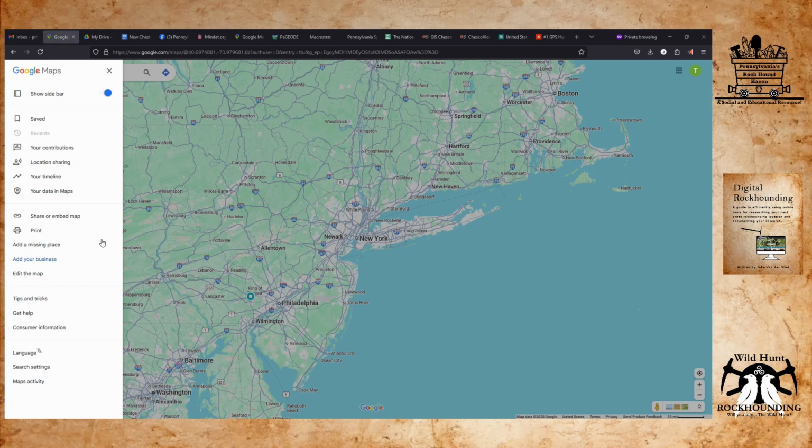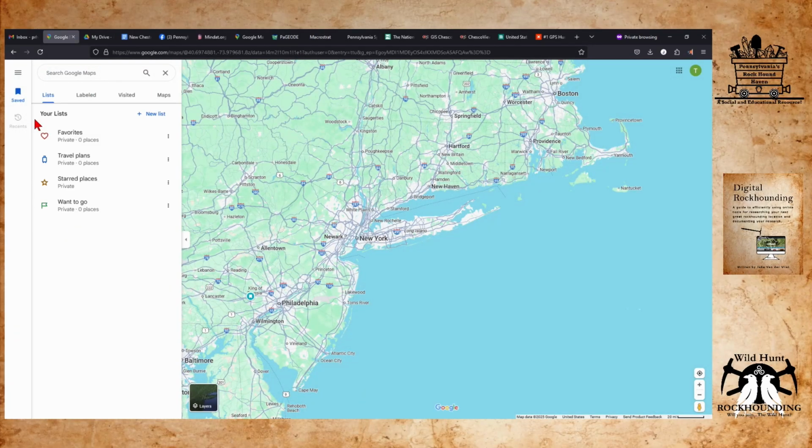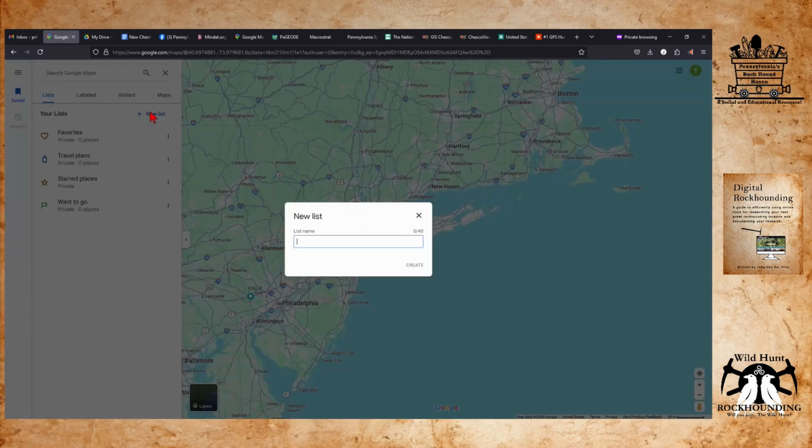All right, we have the sidebar open now, and the point of interest for us in this lecture is the saved function over here on the left-hand side at the top of the list. Let's left-click on that, and that will open up this list window. These are all ones that come preloaded with your Drive. What we're going to do is make a new list.